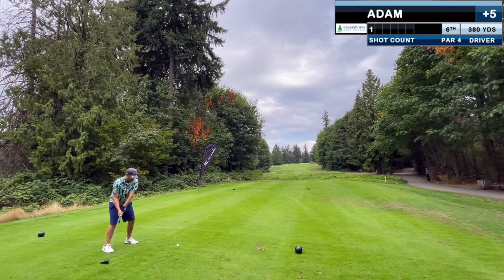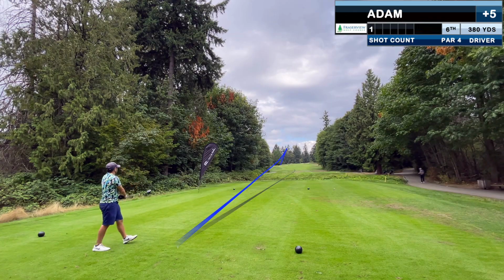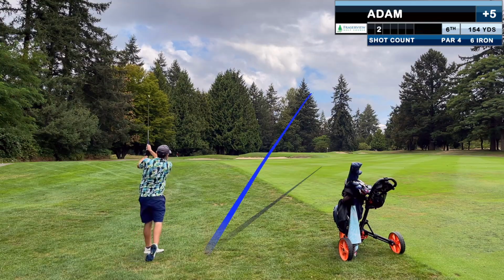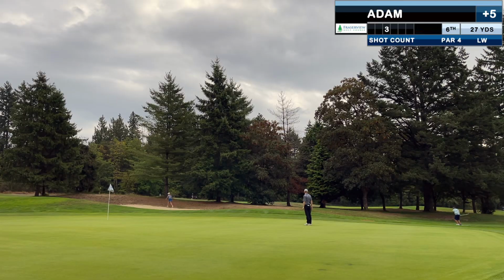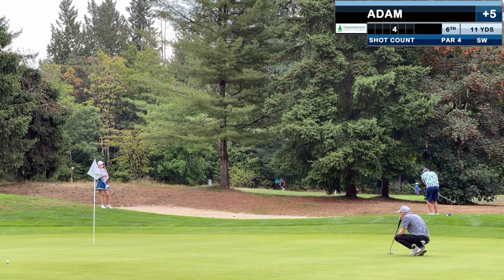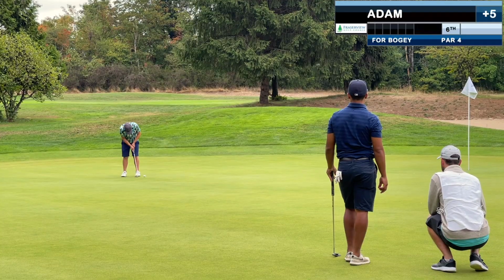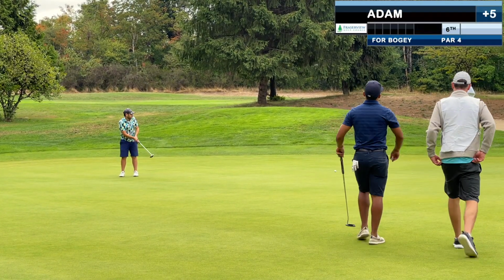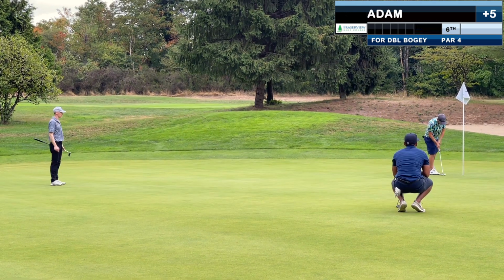It's at this point that I'm getting a little worried about the day. And this is another smother hook. And that's a bad iron shot. When this lob wedge fails to get to the green, I really start to worry. And you can see it coming out in how I'm hitting these wedges here. Let's at least get out of here with a double. Okay.